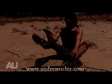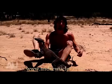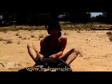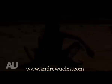Here we have the lace monitor or tree goanna out here in northwestern New South Wales. And I'll tell you what, these guys here, they've got some razor sharp claws on them. These guys here are the goannas. These guys here are the tree climbers. Welcome to Australia. Home of the, ow. Oh mate, you just wanted to go on me.